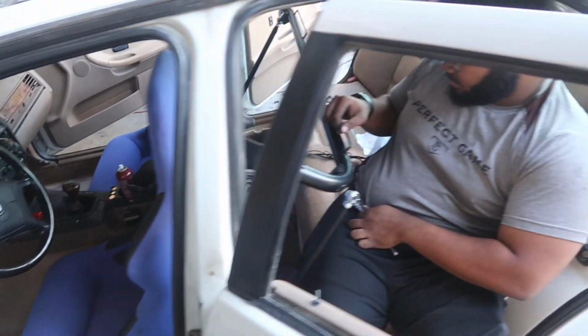A little update on Jordan's E36. You pretty much got the seats in, didn't you? Oh, the seats are in. Seats are in. He's just trying to fix this harness bar back here.